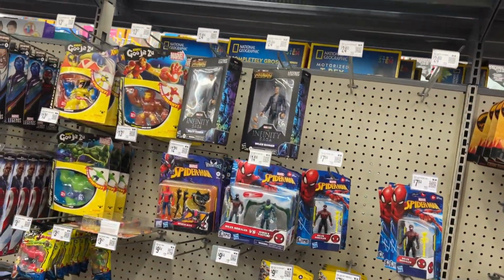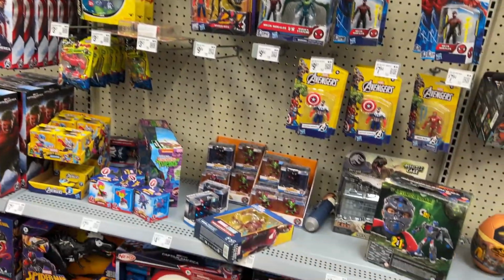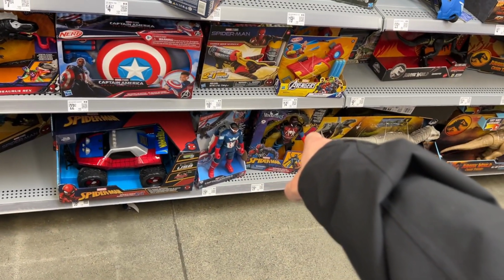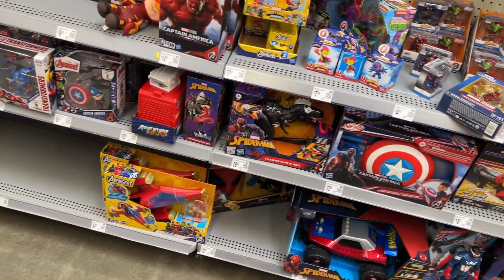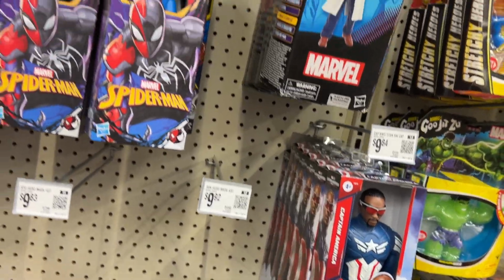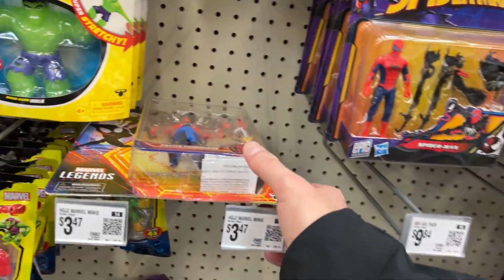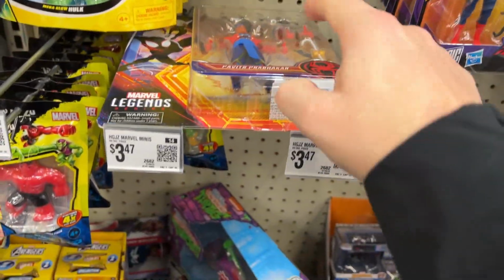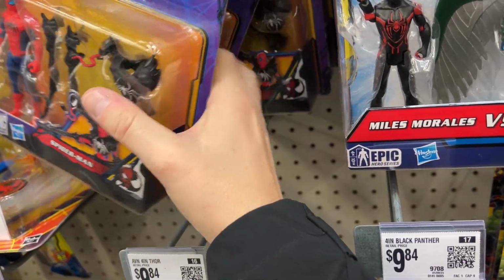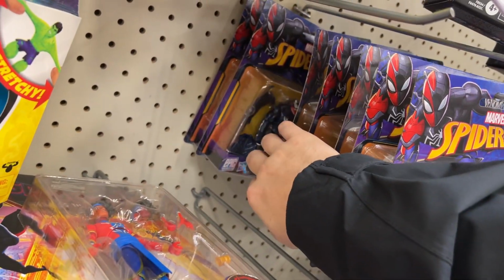Let's see, nothing going on in Legends. A couple of Bruce Banners, and you got some Ollie stock hanging out up here. They do have the new Epic Hero stuff. There's Falcon, the Venomizing Spider-Man, Red Hulk, Captain America, the Venom versus stuff. Do they have? Yep, here they are. Oh, they got a Pavitar still here. He's been peg warming a lot in my area. Miles, they got Venom. Oh, they not have Venom? They got one there.